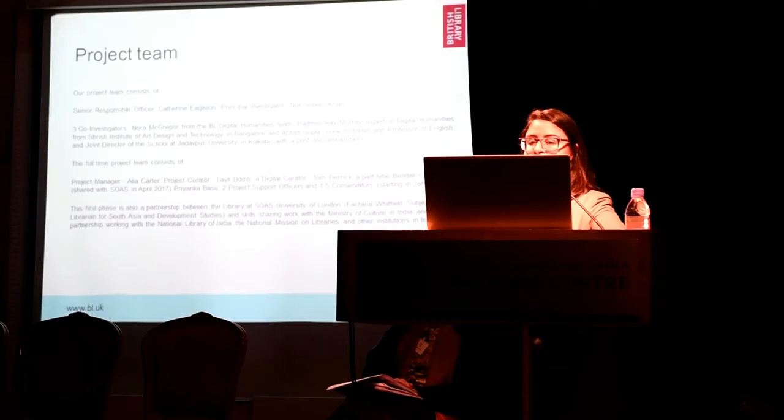So the partnership is between the library at SOAS as well, and we work closely with Fazana Whitfield, who's a subject librarian for South Asia and Development Studies. And we also do skills sharing work with the Ministry of Culture in India, and partnership working with the National Library of India, the National Mission on Libraries and other institutions in India. All of these collections are also part of Marina Chelani, so she's a curator for North Indian collections, and she's the owner of these collections that we're digitising.